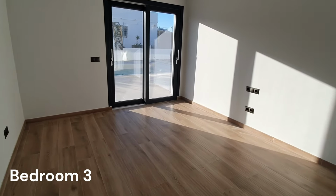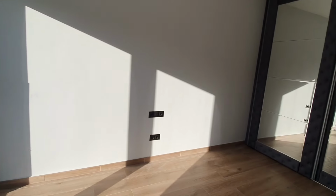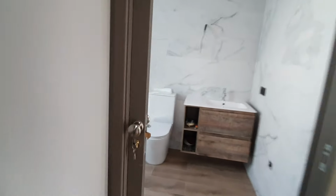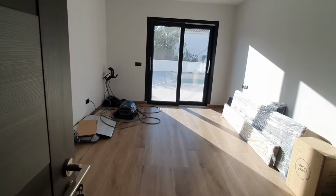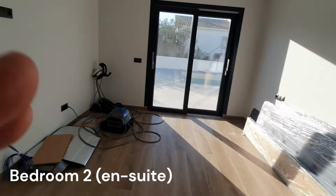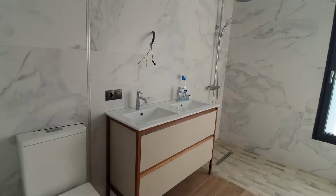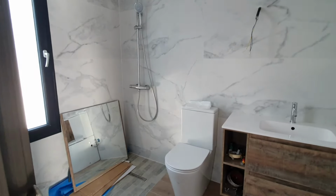The first bedroom is a good size double, and it has fitted wardrobes, and there's central air conditioning throughout the house, hot and cold. This bedroom would use this bathroom, which has a shower, a toilet and sink. The other bedroom on this floor is another good size double. Lots of wardrobe space, again leading out onto the pool area, and this one is ensuite. So this second bedroom on this level would act as the guest WC as well.